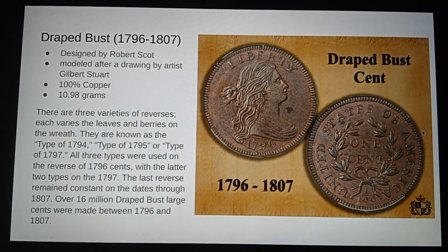So here in 1796 to 1807, we have the draped bust. It was designed by Robert Scott. It was modeled after a drawing by artist Gilbert Stuart. Once again, these coins are 100% copper and weigh 10.98 grams.